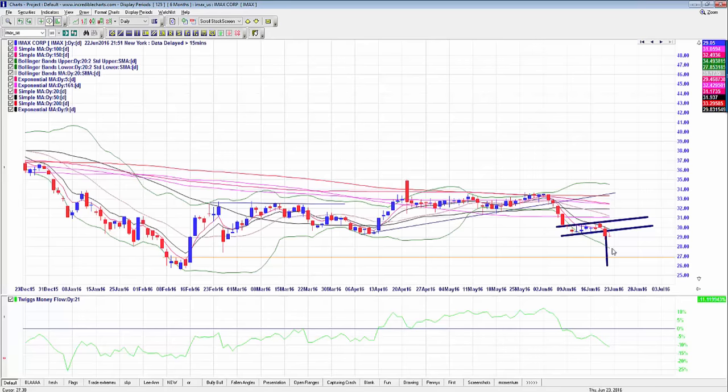This one was beautiful. We looked at the rally up to the 29.50 area. We said we don't know exactly where it's going to hit, somewhere around there. It ran up and hit 29.36. If you got into that today, that looks good. That looks like it's going to continue down towards that $27 target. So that looks good for a $2 drop.